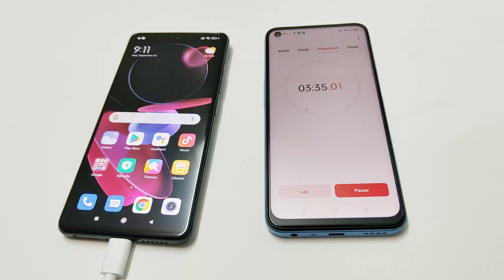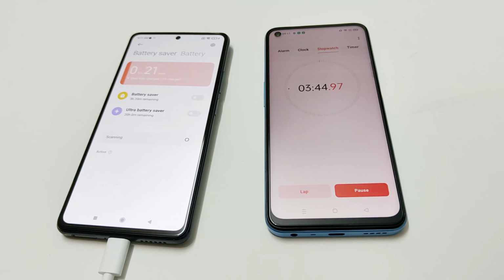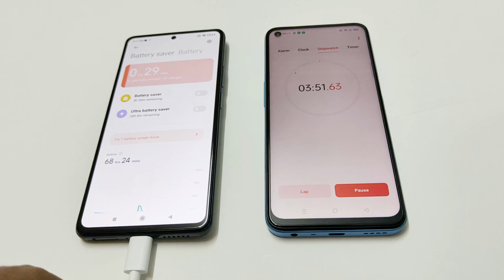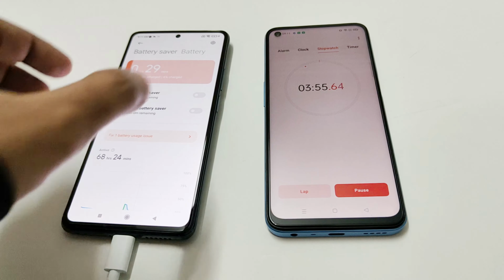So it's at 4% after 3 minutes 35 seconds. And it is showing it will take 29 minutes to charge it fully, so that's a bit low compared to what we were assuming, but let's see how much time it's going to take.